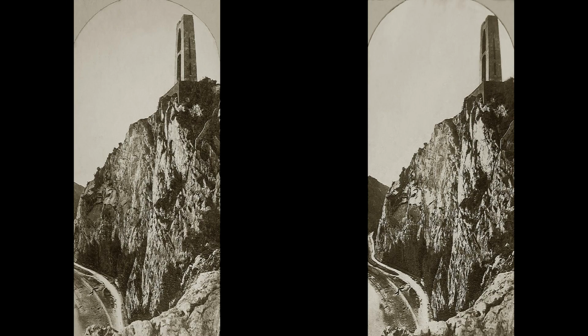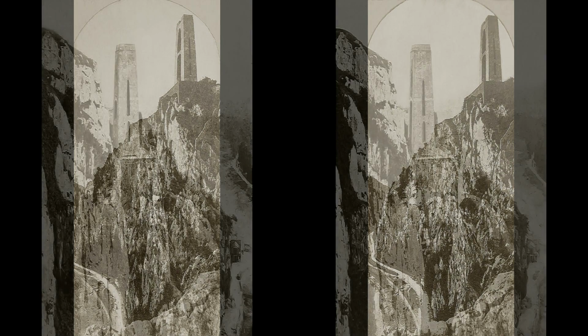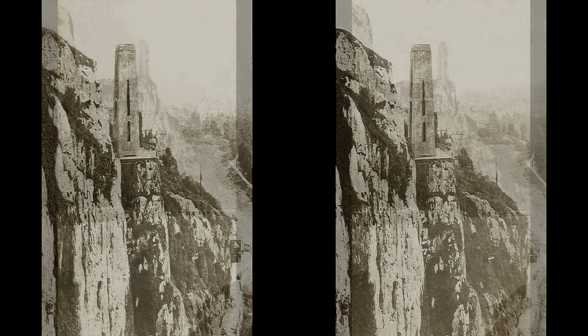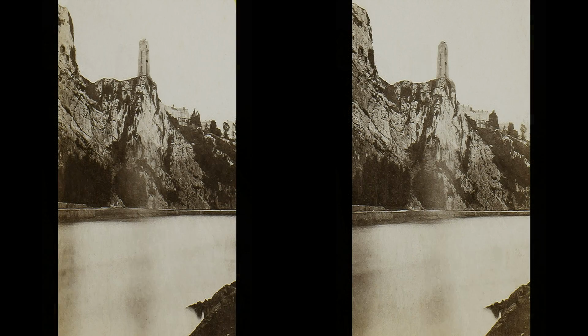The towers remained, and in the 1850s intrepid travellers could cross the gorge in a basket slung from a single iron bar between the towers. No more work was done until 1862. These stereo photographs show the bare towers in pre-1862 photographs.